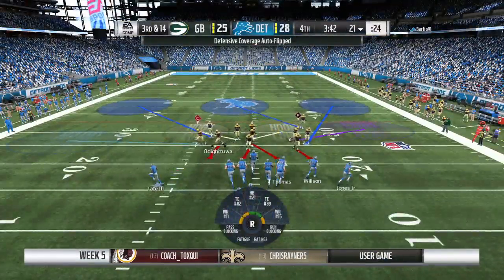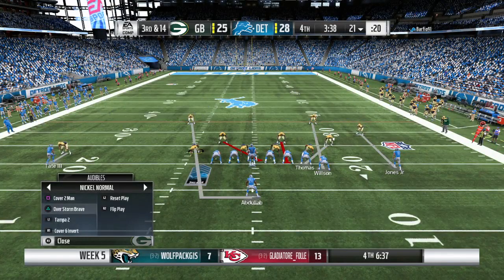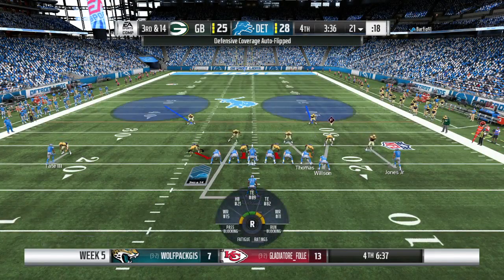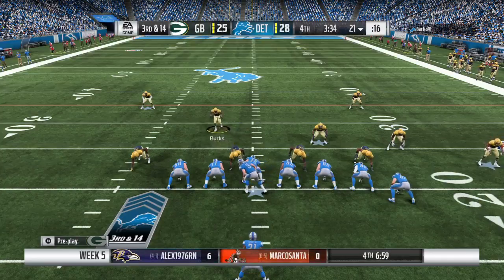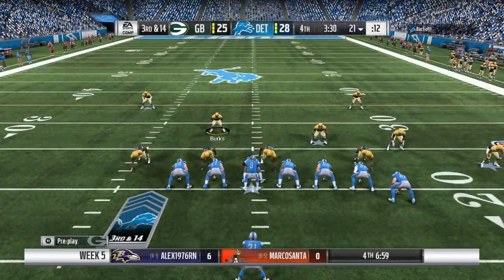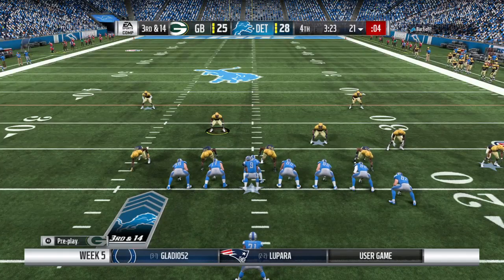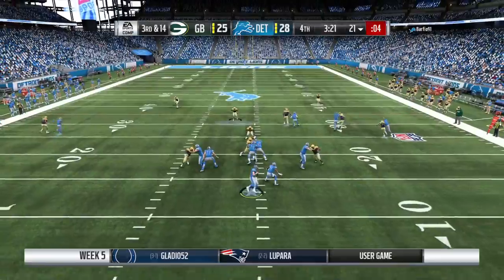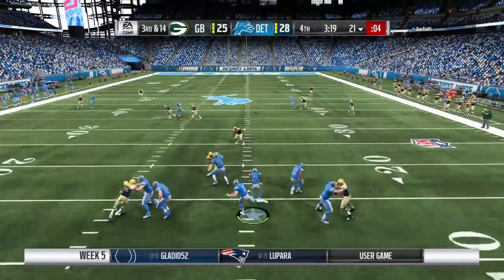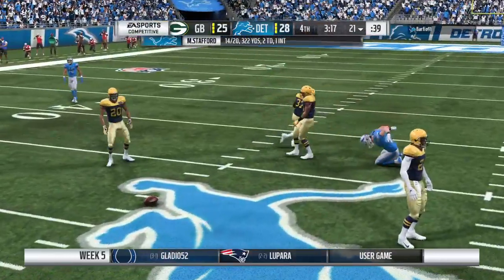After the sack, Stafford and the Lions come up on a 3rd and long situation. 21. Rush in. Here's Stafford. And this one is incomplete.